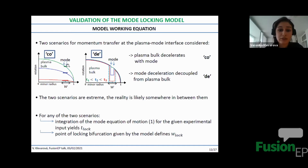The first scenario is such that we have a mode that is decelerating and the full plasma bulk is decelerating with the mode. The other scenario is another extreme, where the mode is completely decoupled from the deceleration or the movement of the plasma bulk. As I said, the 2 scenarios are extreme, and we can expect that the reality is likely somewhere in between them. In any case, integration of the mode equation of motion for given experimental inputs can yield the locking duration. Furthermore, the point of locking bifurcation that is embedded within the model can give us the critical mode width for locking.